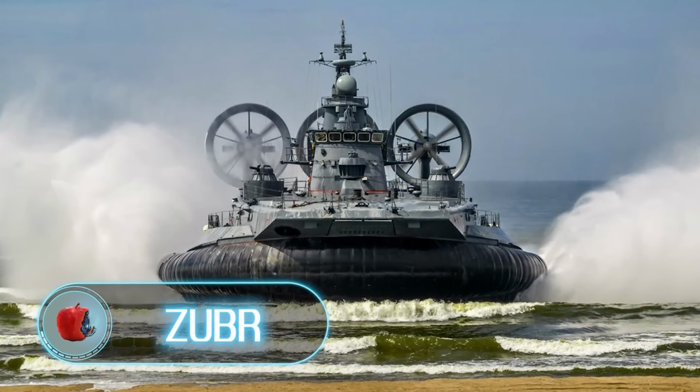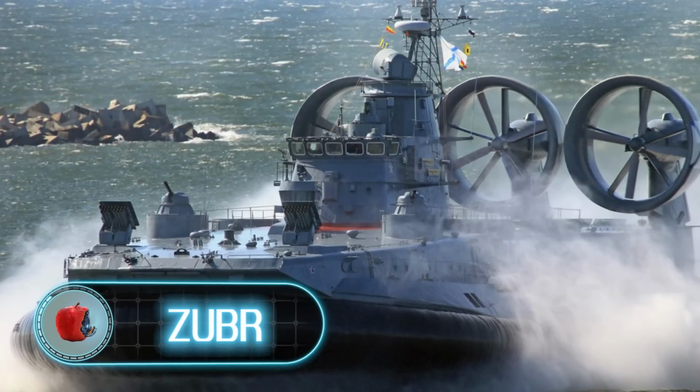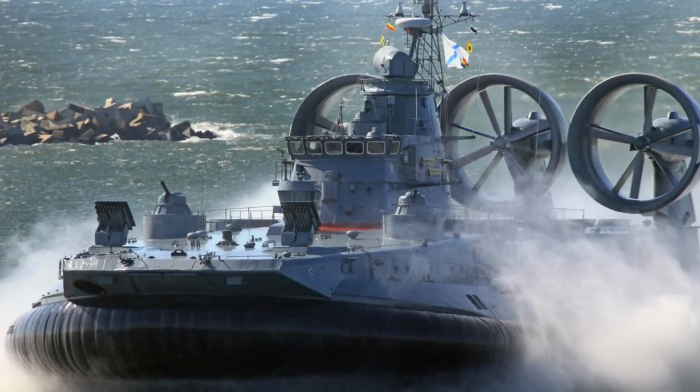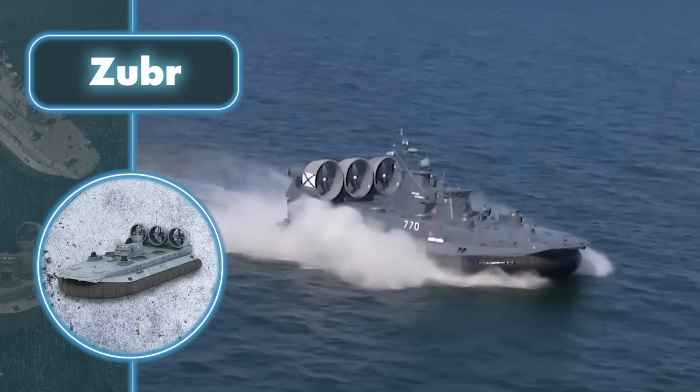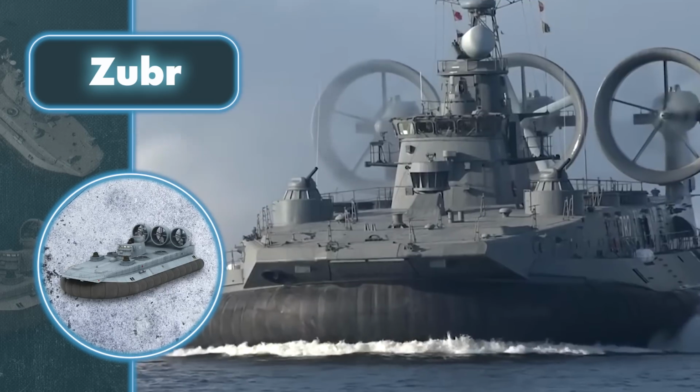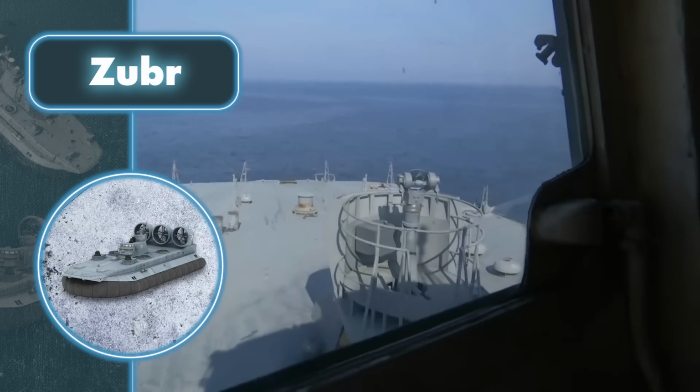Zubr. Meet Zubr, the largest hovercraft in the world. It works like this. Engines power fans that push air beneath the vessel, creating a cushion. This cushion lifts the craft, allowing it to travel in all directions on water, mud, sand, and ice.